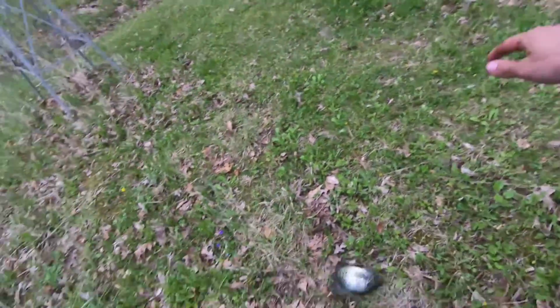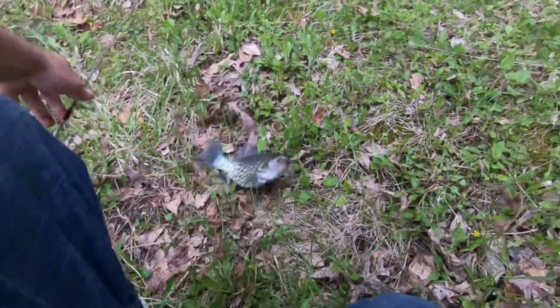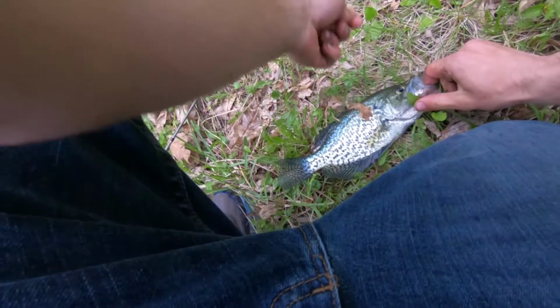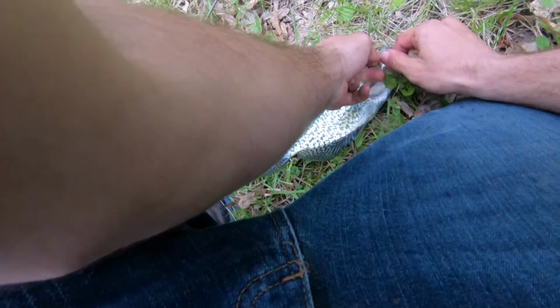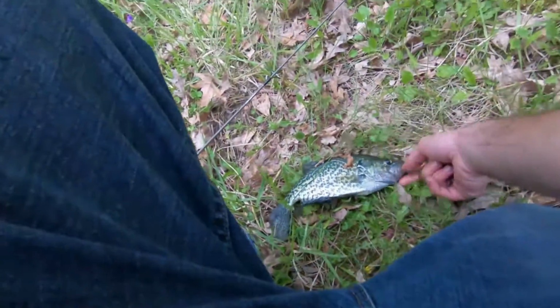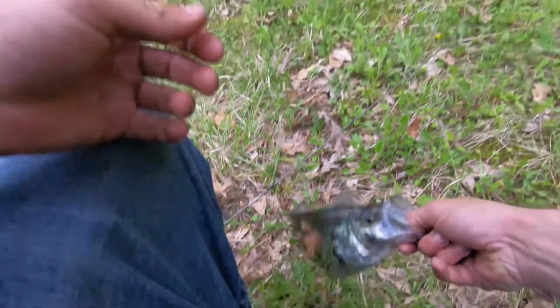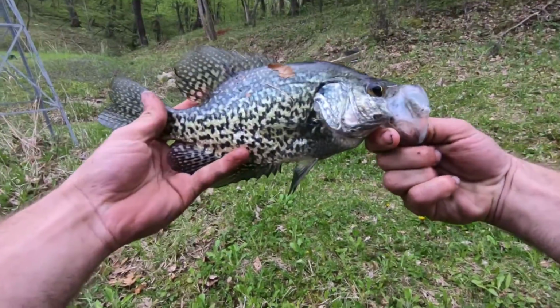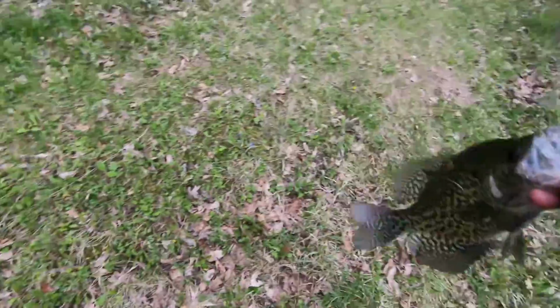Boat flip. Alright, let's get a good view of this guy. That right there is a nice crappie. He's going back in. He gets a free pass today, but maybe not in the future.